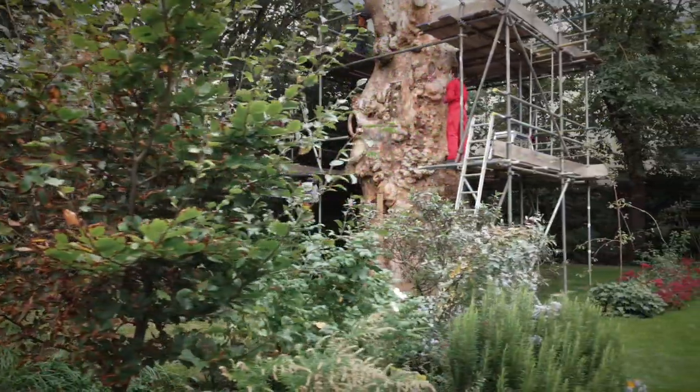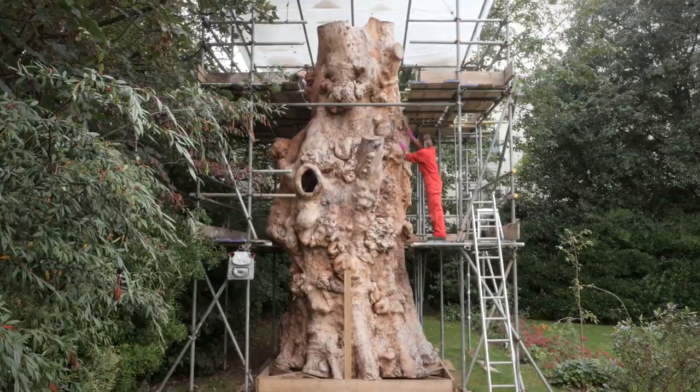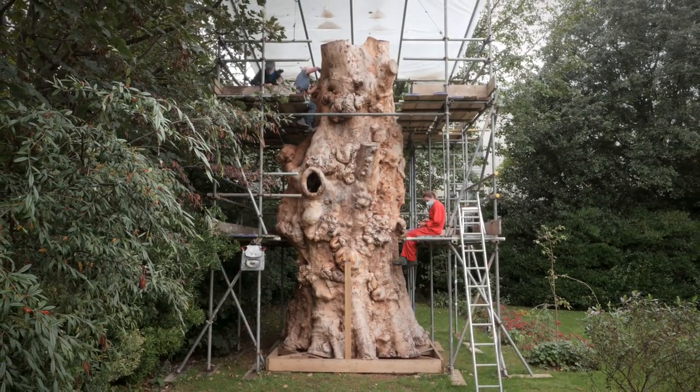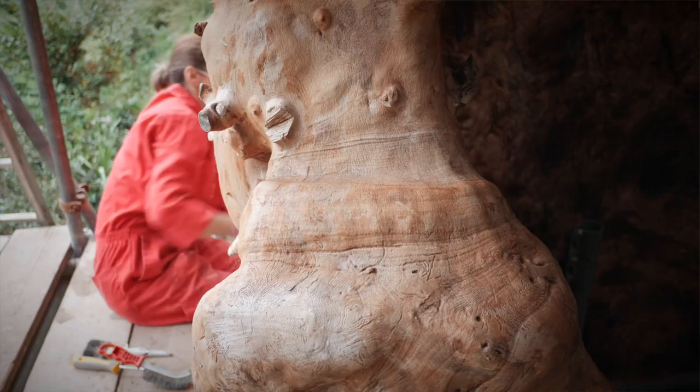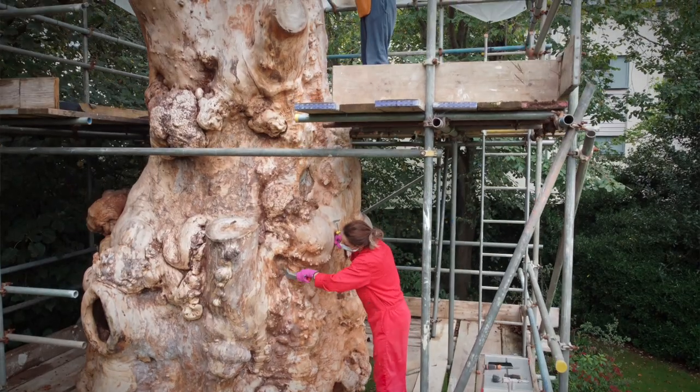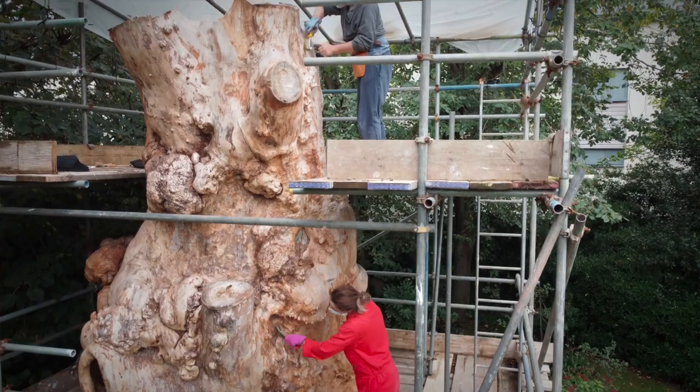So we had to take out all the decomposed timber, then we had to stabilize what was left. Then the whole tree had to be pinned together. So internally we had to cut lots of sleeves into the tree where we embedded some stainless steel wire.